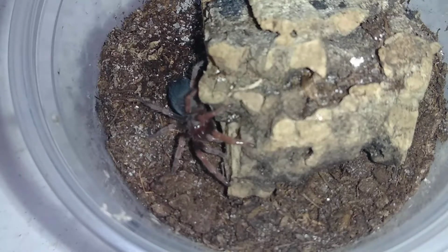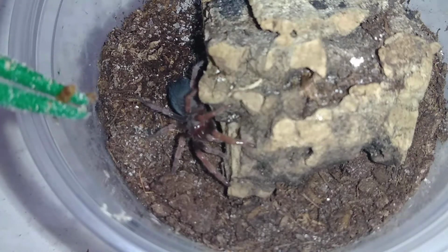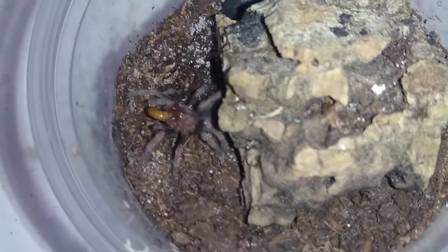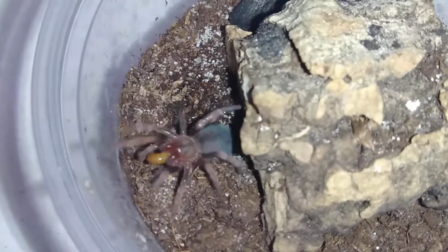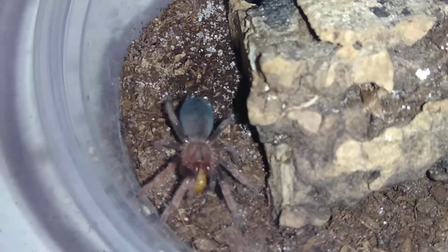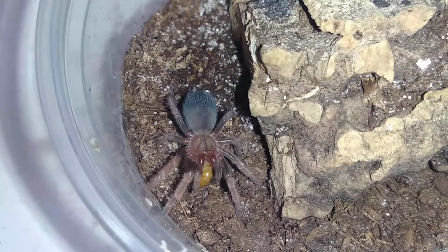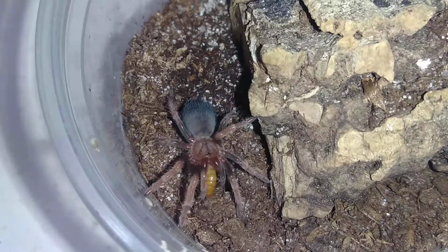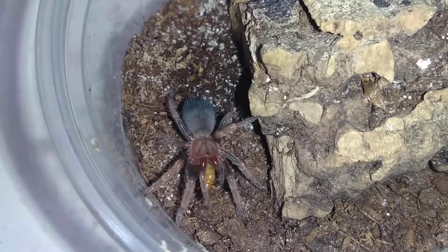Up next, we have my Brachypelma bomi spiderling. Hungry little guy. This one, too, has been one of those that, since it molted a couple of weeks ago, has not disappointed. Every time I put food in there, it always gives a good takedown. So there we go. That was the Brachypelma bomi.